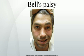Several conditions can cause facial paralysis, for example, brain tumor, stroke, myasthenia gravis, and Lyme disease. However, if no specific cause can be identified, the condition is known as Bell's palsy. Named after Scottish anatomist Charles Bell, who first described it, Bell's palsy is the most common acute mononeuropathy and is the most common cause of acute facial nerve paralysis.